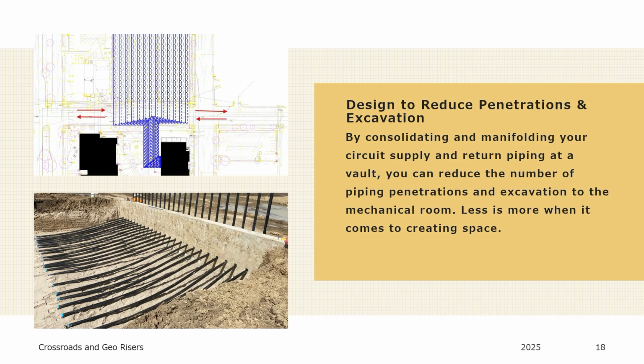If you look at the top, you see all your circuit piping in purple or blue. I'm a bit colorblind, so the blue or the purple color there. That's actually running across a road or running under a road. So you see where the arrows are, that's an existing road. You have your piping penetrations that bore under the road and then come into the building there.